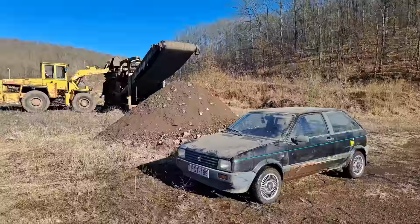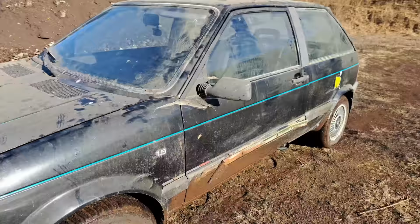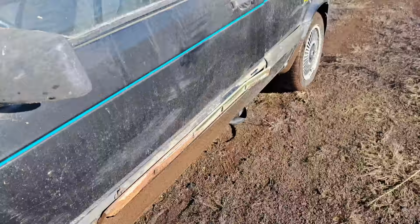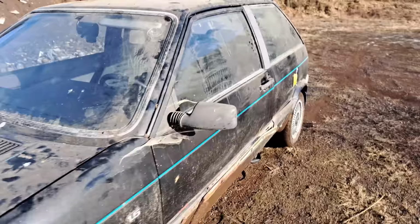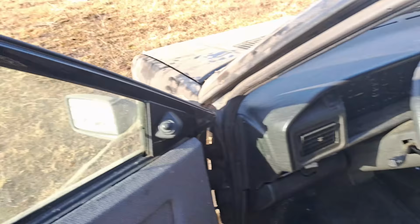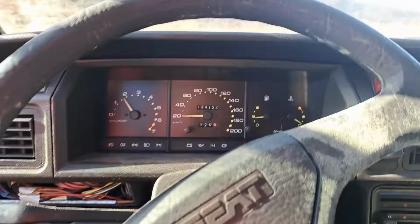Brilliant. Yeah, some water already on it. And I think this trim is so rusted away, it's already coming off. But the car is driving. It's not sounding super healthy. I don't know, it's an alternator bearing or something going on. Or something like that, but it's still working.